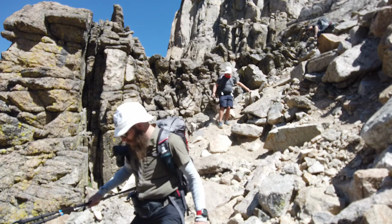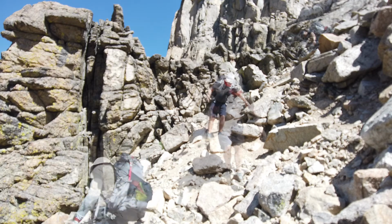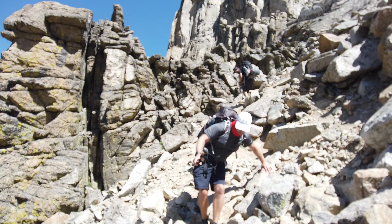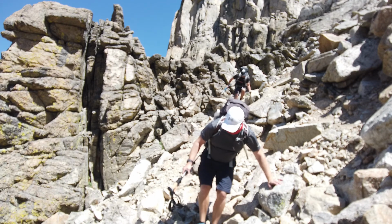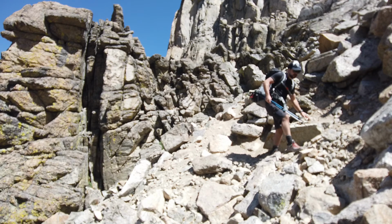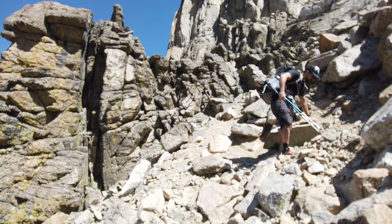Coming down the other side of the pass is another story, as you descend down a rocky scree slope at almost 50 degrees. This part is by far the most technically challenging and not for the faint of heart. However, the views to the north are quite spellbinding and well worth the trip.